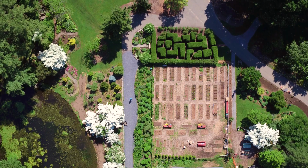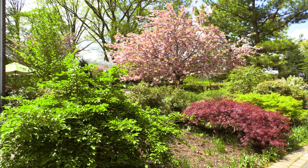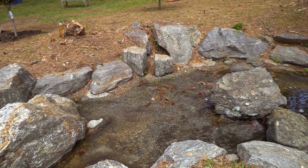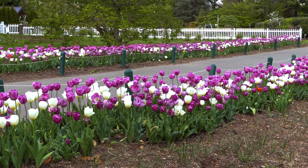A beautiful 12-acre oasis located here in Albertson, this botanical garden has been blooming for over 50 years. Founded in 1969, the garden is dedicated to understanding and appreciating the world's plant life through horticulture, education, and research.